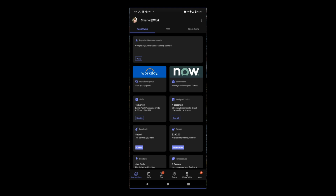Here we are in that mobile app I talked about a second ago. This is a branded version of Viva Connections. In our case, we called it Smarter at Work. The first thing you'll see is the Dashboard tab. Now, the Dashboard tab provides self-service and fast and easy access to all the information and job-related tasks. As you can see, the cards or tiles here are customized for factory and plant workers.